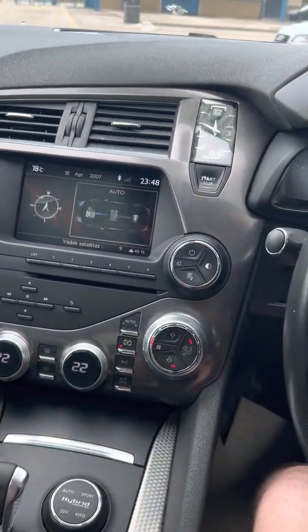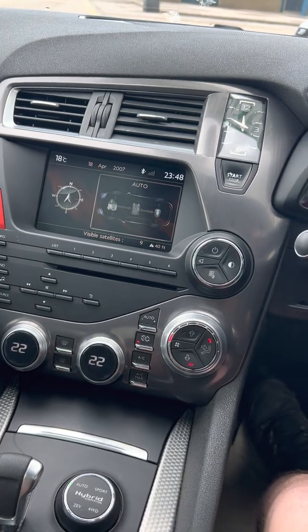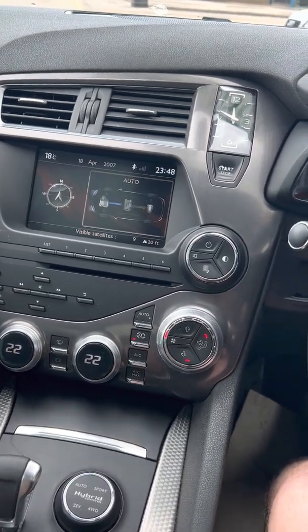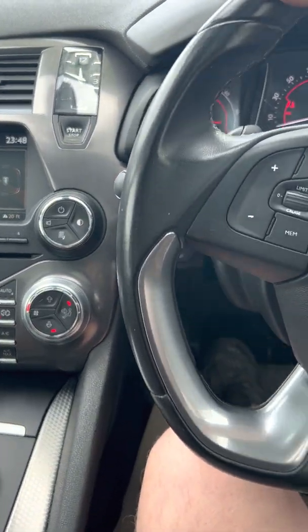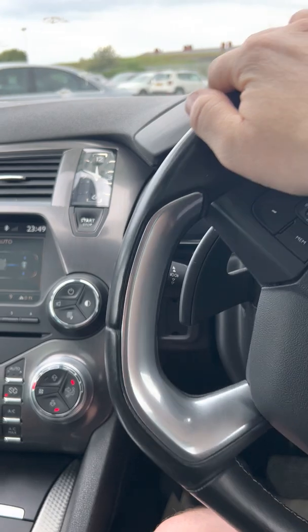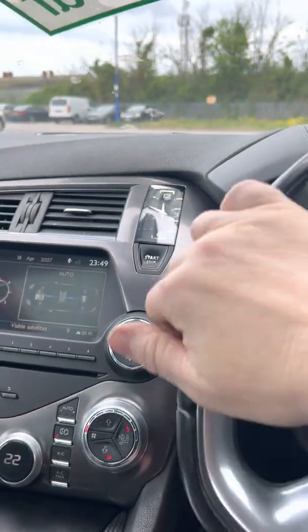Pop it into auto. Take the old handbrake off, because the world's gone crazy. We can't have a normal handbrake, can we? We have to have a flipping bloody electric one, which I hate, but there you go. And then we'll just drive back into work.